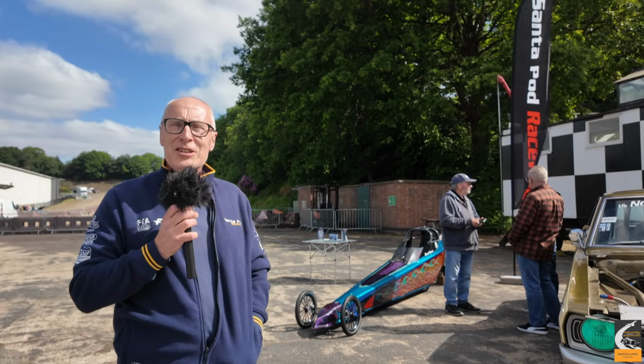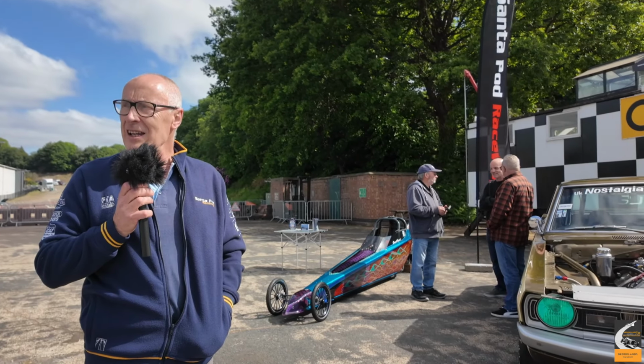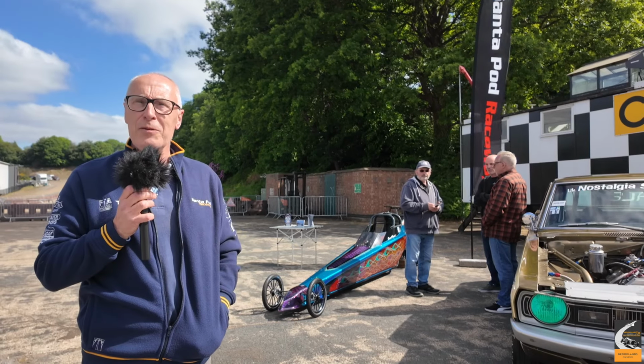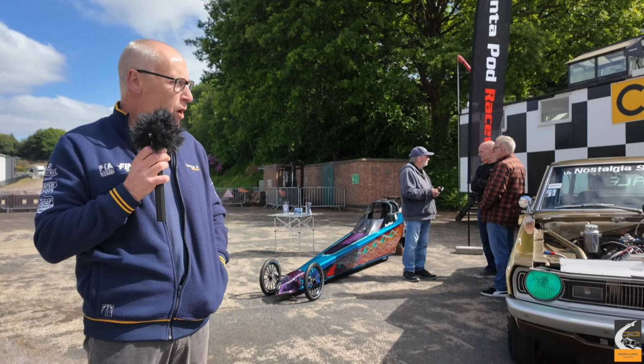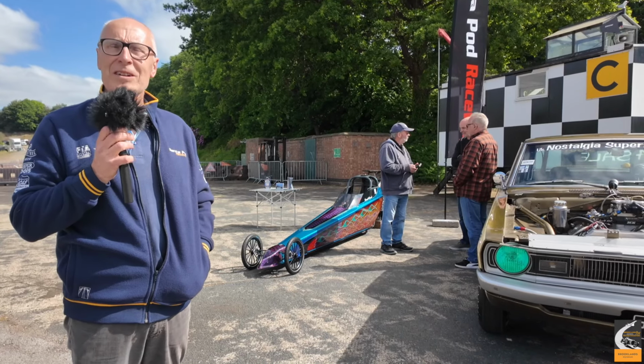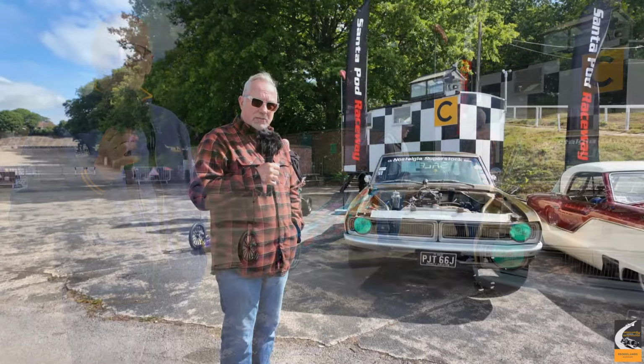My role today is just to represent Santa Pod, but what I'm going to do is give you a little bit more idea of the cars. I'm going to pass you over to a couple of gentlemen who will give you a bit more technical detail of their own race cars, and that'll give you an idea of the wild racing world of what drag racing is all about.